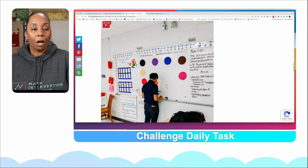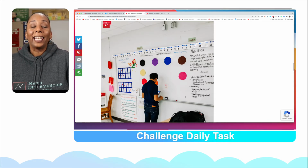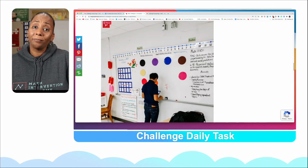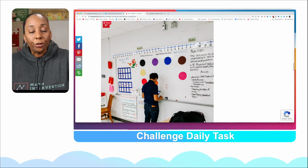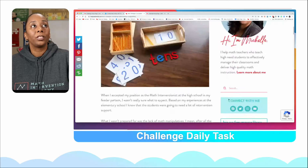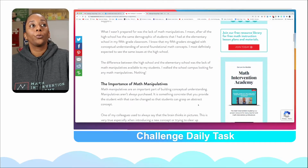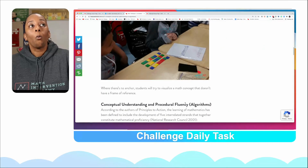What I tell teachers all the time is where the student is, at least when their memory falls apart, guess what? They can always draw it out. So be okay with choosing a strategy where the students are conceptually. That's why the name of this blog post is Conceptual Understanding versus the Algorithm, because the manipulatives are important. They're always important because the brain thinks in pictures.